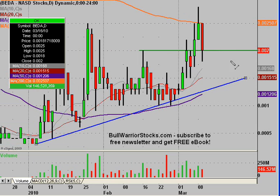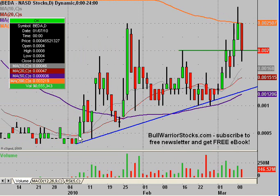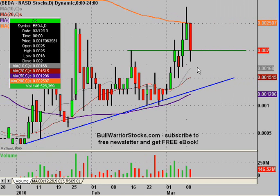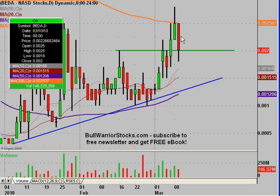Since back here in early January, you can see that this trend line has been slowly creeping up. So the bulls have been putting in higher highs and higher lows, which is always a good thing. But it's looking like we're encountering a pullback here.